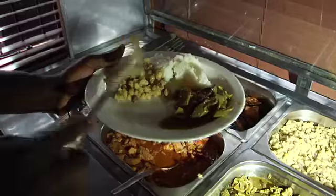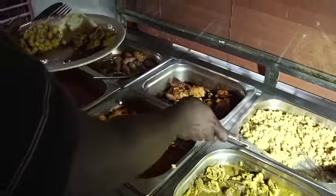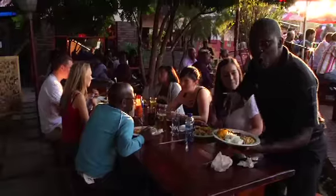It's like hard porridge. Yeah, it's like hard porridge. Maize porridge. Water. Okay. Very nice. We're going to give this one a go. I better like this now. You are a vegetarian, you're not eating this meat. It means so much. It's not bad.